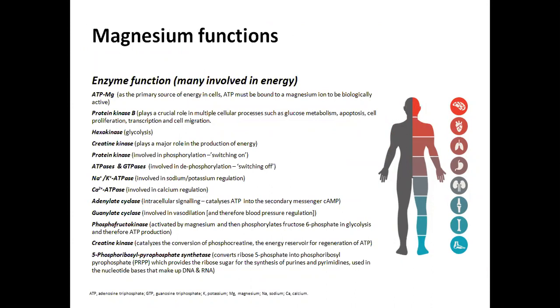Many of the cofactor functions of magnesium surround its role in energy and metabolism. As a few examples, take ATP, obviously the primary source of energy in cells, and the kinases. Magnesium is really essential for things like phosphorylation, dephosphorylation, intracellular signaling, and so on. So the consequences of low levels of magnesium can affect lots of different areas through deficiency of these cofactors.